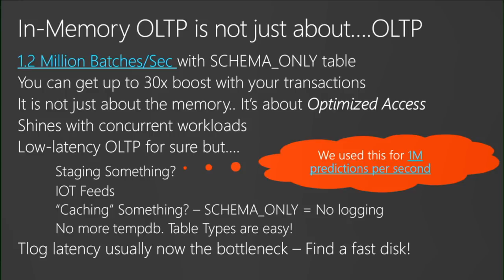Just to give you an idea what that looks like, my 1 million transactions per minute in HammerDB terms, that's really measuring batches per second, by the way. It's not measuring transactions, it's measuring batches per second. That's about 16,000 batches per second. They really get 1.2 million batches per second using this technology.